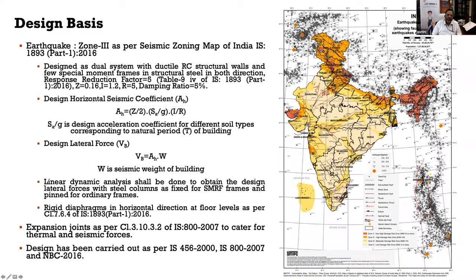From 1893, you can take these important factors written here. Z is the zone, so depending upon the zone, you will find the Z value. For this project, for Lucknow, Z is 0.16. Then there is an importance factor, and there is a response reduction factor, which is used depending upon the kind of design you are doing.